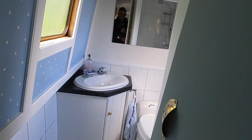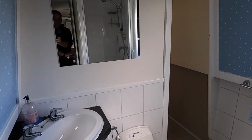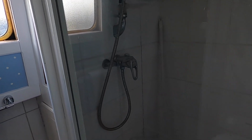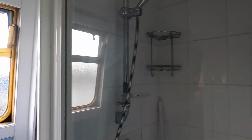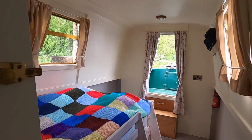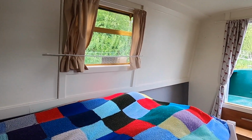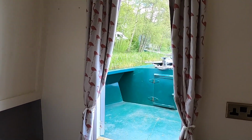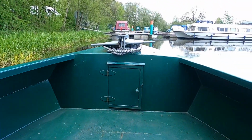Walking through into the shower room toilet. It's got a Thetford electronic flush porta potty, nice big shower, and then the forward double currently has a 3/4 captain's bed in it, but has plenty of room to put a full-size double in it.